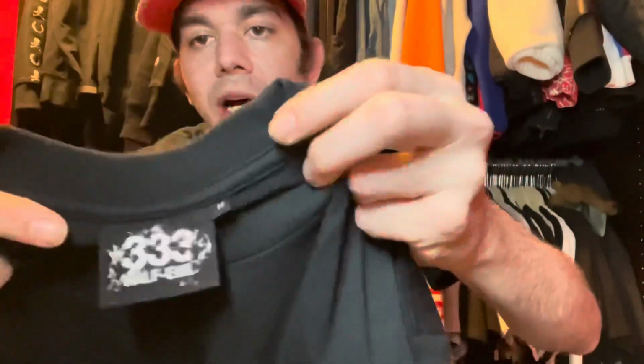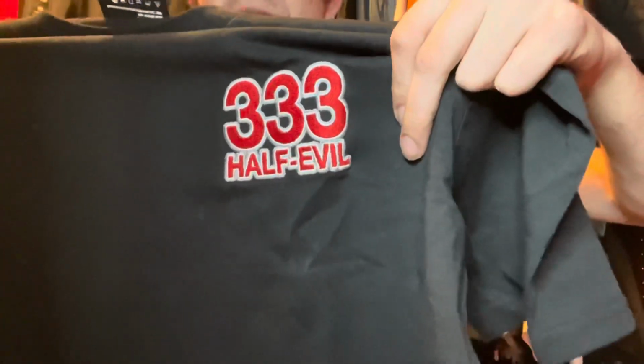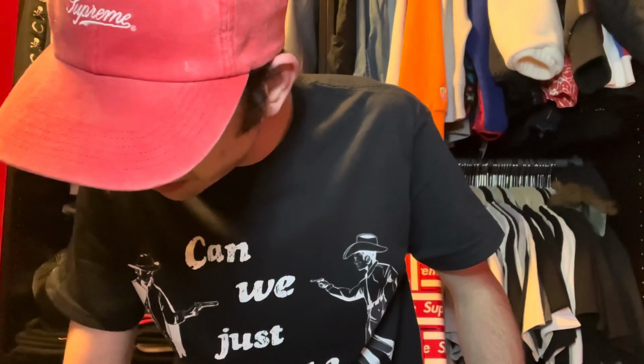Alright, what we got going on in here? Oh, this is the tee that matches those shorts. Ah, yeah, look at that. So you get the tags again, and the size. So like I said, this is thick. If you didn't get the shorts, which are steal in my opinion. I can't remember how much. Does it say how much I paid for those? Embroidered logo tee. Logo shorts. $36, I think it says. So yeah, this tee is insane.